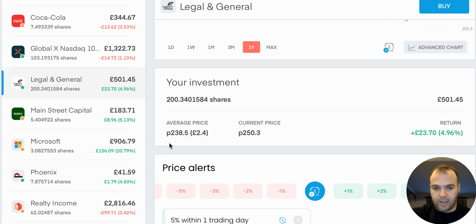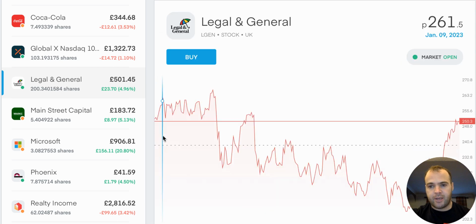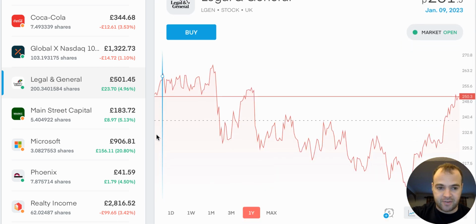It's not telling me the average price. So yeah, the average price I normally pay is 238. It's currently sat at 250. So if it drops below that, then I will put more money into it. But happy with 200 shares for now. And that being up just shy of 5%.